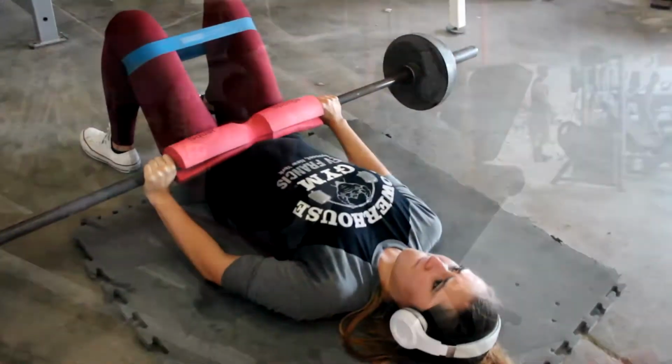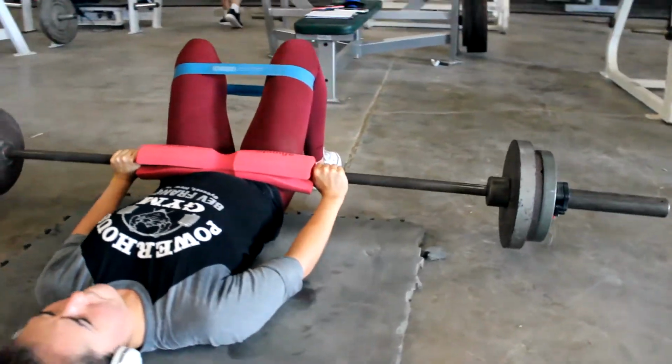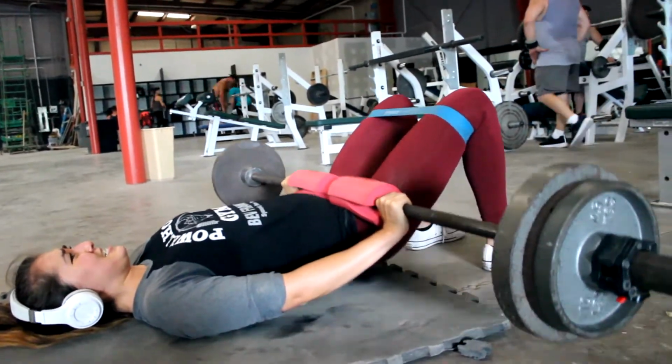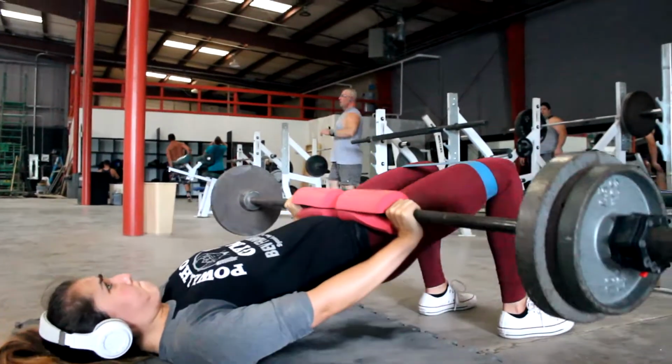Next up, we moved on to a barbell glute bridge. So what this is, it's a hip thrust, except it's from the ground. I did do these banded just because I wanted to focus on practicing abduction as well. But 3 sets of 20.